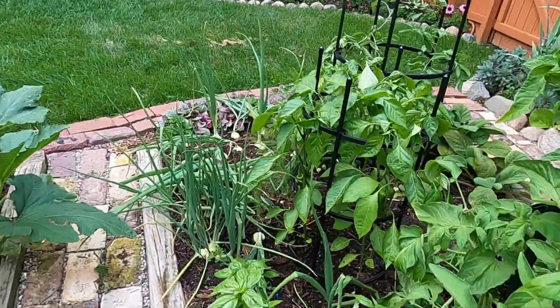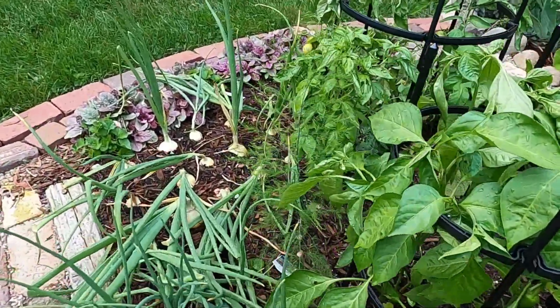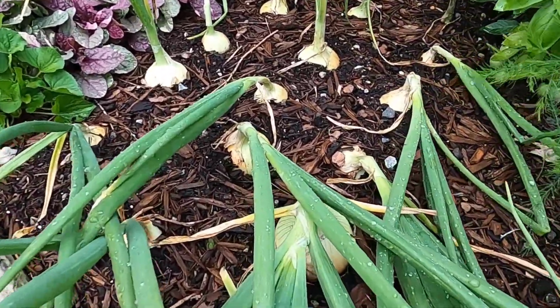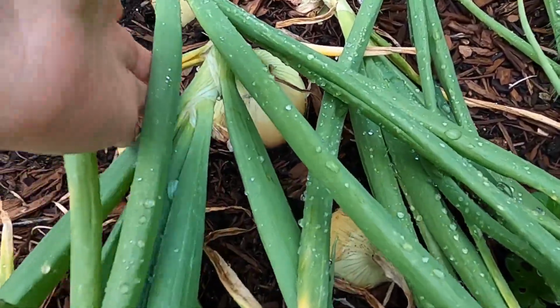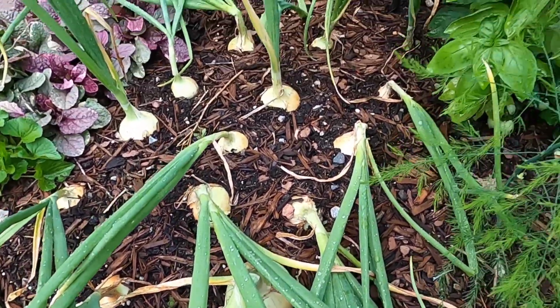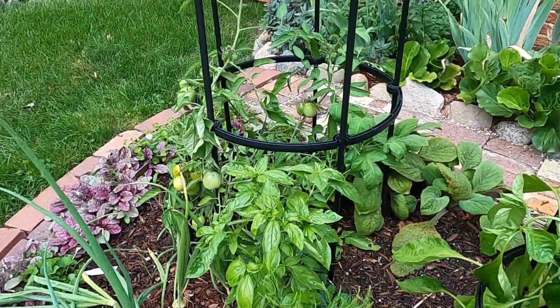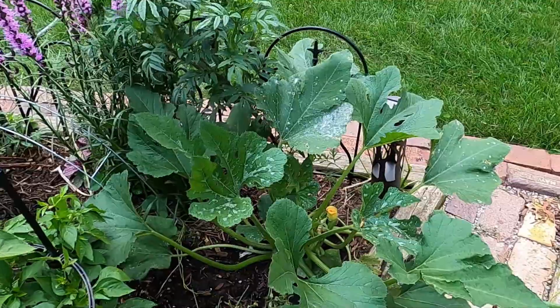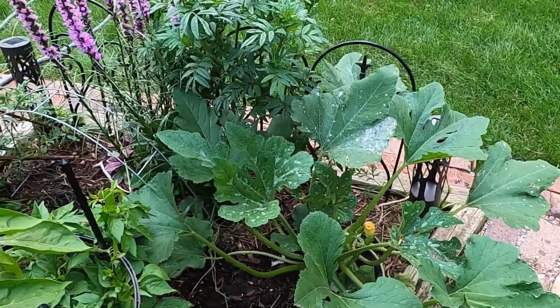And a whole lot of onions that I think are almost ready. The tops are starting to fall over. Just look at the size of those onions. They look fantastic. I'm so excited to try some fresh onions from the garden. I've never grown this kind before. And another squash plant right here.